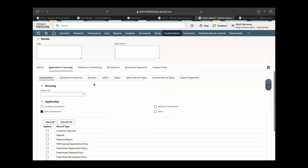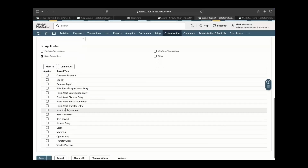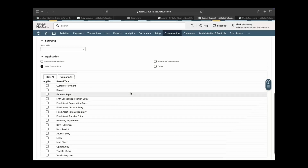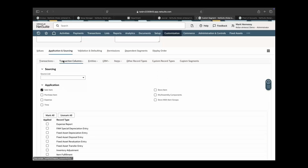And then you can sort of say, well, where do they get used? So this one could only be used on sales transactions, could be used on sales and purchase, could be used on things coming through the web store, or maybe it's just around depreciation, so you get a lot of control over how these are used. At header level or column level, so down at line level, you get that same level of control. And maybe it's just something you want on timesheet entry, or something on expenses.